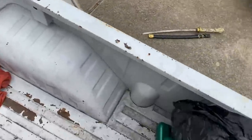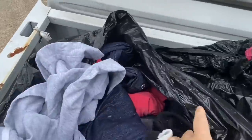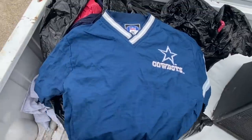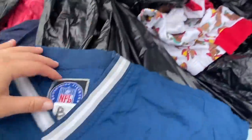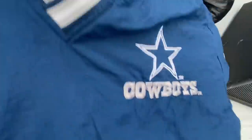So there we go. Oh wait, I didn't even look through these that much. Just a lot of really awesome stuff. Ooh. That is cute. Cowboy's jacket. Look how cute. This looks like more kids' clothes than in here, because that looks really small. I bet this is a kid's size. Yeah, boys medium. Cute. That's awesome. So we drove 5 minutes away and we got all this stuff from a curb alert.